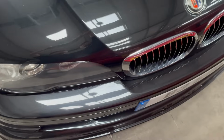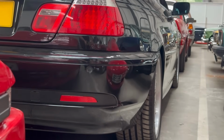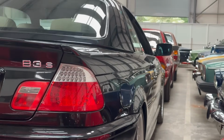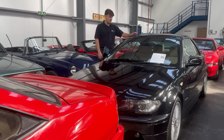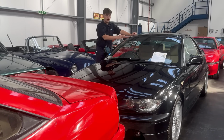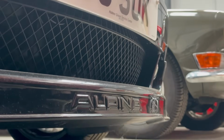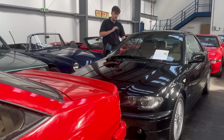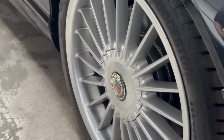and this car has been extremely well looked after from new. There's 10 stamps in the service book. There's about 76,000 miles on the clock as well. So, a very nice example. Finished in Cosmos Schwarz metallic, black to me and you, with a beige leather interior. Comes with a factory hardtop, and it also comes with a very nice private registration, B3S OK, to be sold with the car. Just another selling point for this. These things are great fun, great value for money.